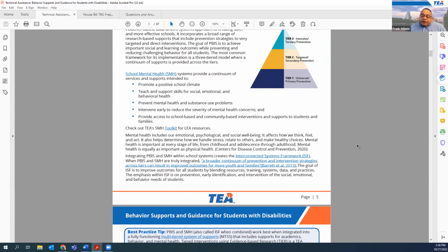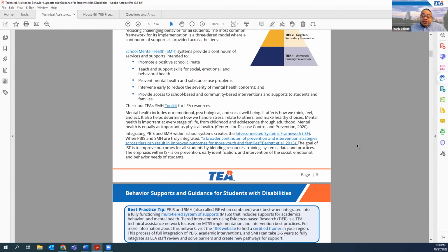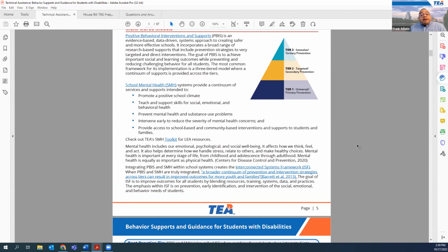Since the most common framework of implementation, we start out with PBIS, and obviously the most commonly known implementation model for this framework is the three-tiered system. So that's kind of how this first section is set out. We also incorporate here some links to something that is, I think, on everybody's mind now: how this PBIS framework and the school mental health systems integrate.